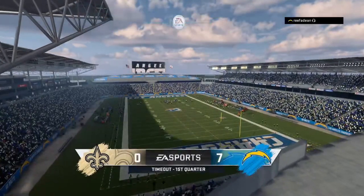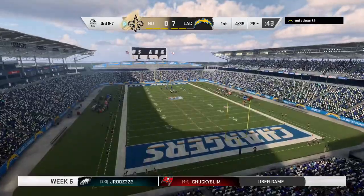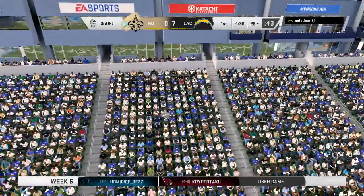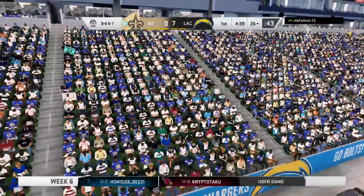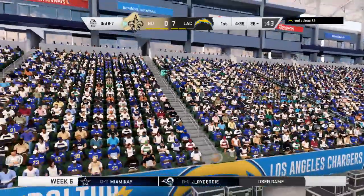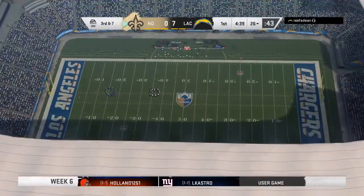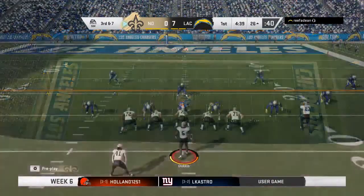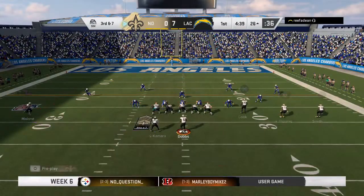Now the Chargers are going to look up here and signal for a timeout. They'll have 2 remaining as we step aside here in this first quarter. An extra defensive back on the field for the Chargers now on 3rd down.